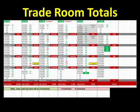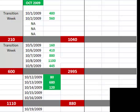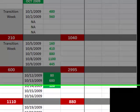We took 120 out of the market today. That's 12 ticks, all out of the crude oil this morning. Of course, 12 ticks on crude puts $120 in your pocket. That brings our weekly total to 880, and of course your monthly total to 4,900.